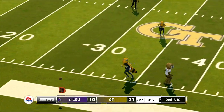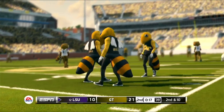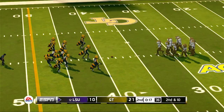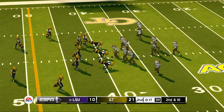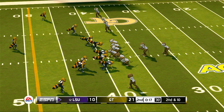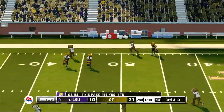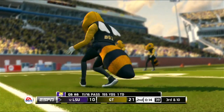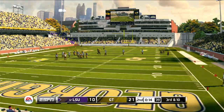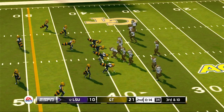Airing it out long. Even though they didn't sack him, the pressure was still enough to force a bad pass. If you can get in there and disrupt the pocket, then the quarterback is going to have a tougher time getting the ball to his playmakers. Ready! Easy, easy, easy! Rally! And he throws it away. From their own 38-yard line, third down.